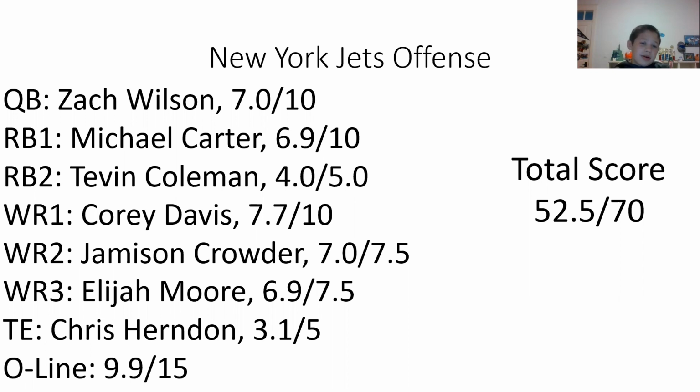Then running back one, they have Michael Carter. I'm not a big fan of having Michael Carter as running back one in his rookie year. I think he needs a few years to get to that stage. Gave him a 6.9. I felt like he's a decent starting running back, maybe a back end backup right now in the league. Then Tevin Coleman's a pretty solid backup running back there at RB2. So I gave him a 4 out of 5, so pretty decent there.